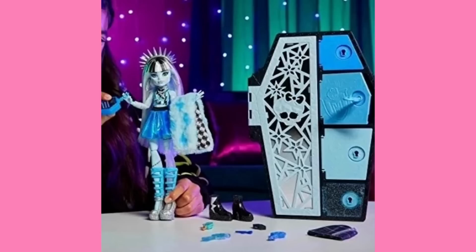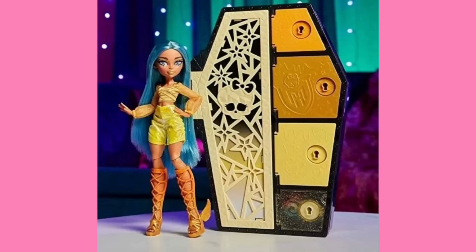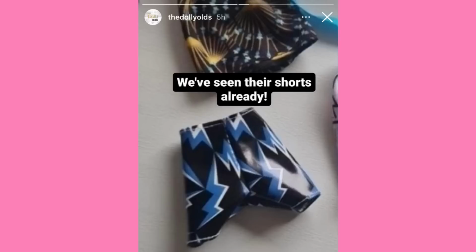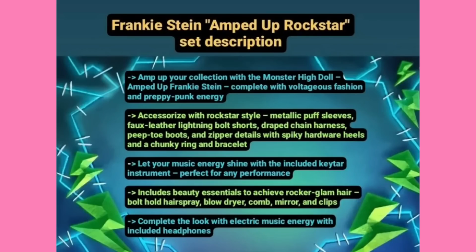So yeah, that's about it for this line, and now I want to tell you guys about that Frankie playset I mentioned. So this was posted by the Dolly Olds, and it reads, Frankie Stein Amped Up Rockstar Set Description. Amp up your collection with the Monster High doll, Amped Up Frankie Stein, complete with voltageous fashion and preppy punk energy. Accessorize with rockstar style, metallic puff sleeves, faux leather lightning bolt shorts. We've actually seen those before. The Dolly Olds posted them, so these are the faux leather lightning bolt shorts. They're cute. They're kind of the same cut as the coffee break shorts, and I like that. Draped chain harness, peep toe boots, zipper details, and spiky hardware heels, and a chunky ring and bracelet.